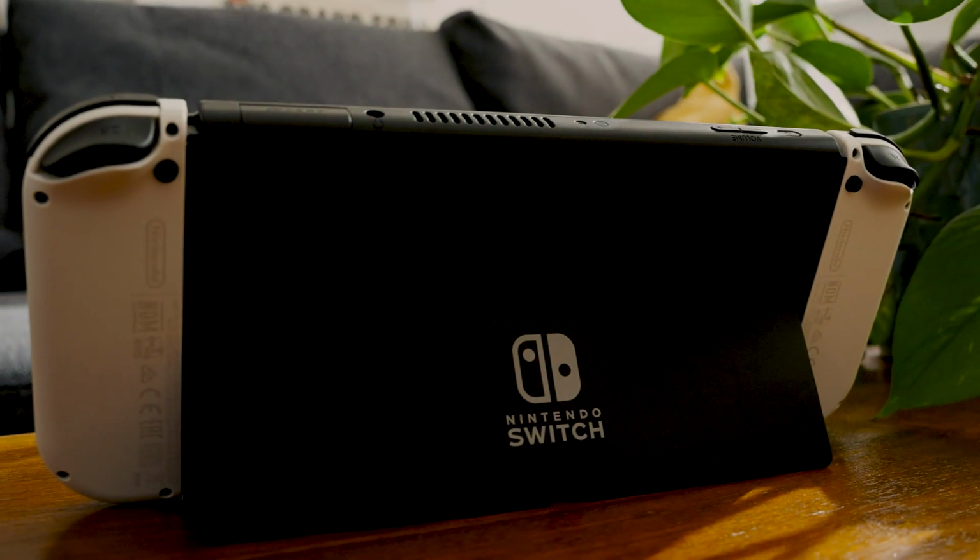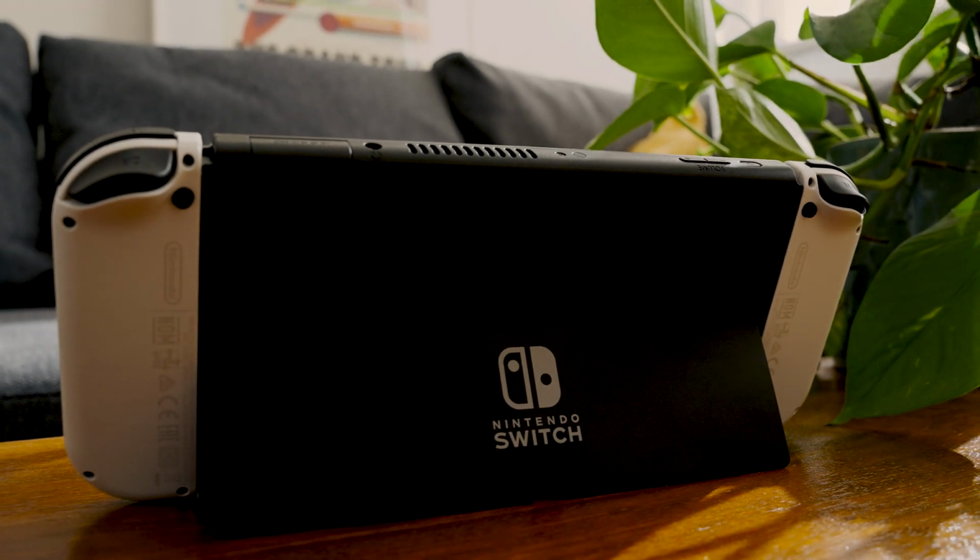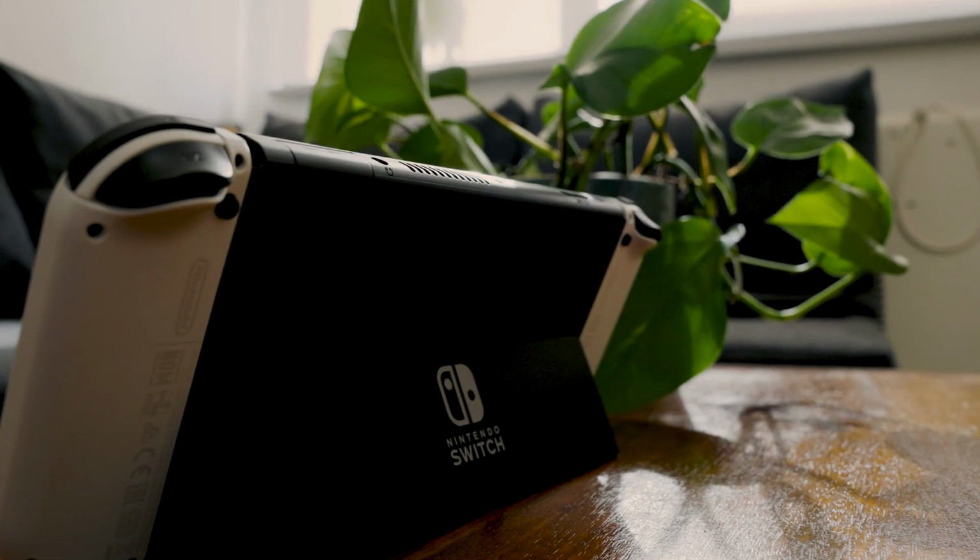Another improvement over the standard edition is the OLED's new kickstand for tabletop mode. The kickstand stretches across the entire back of the console now, instead of just being this little toggle.